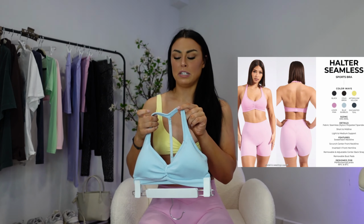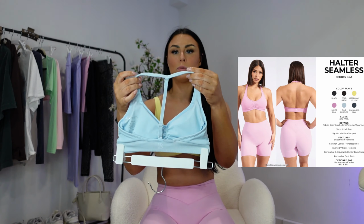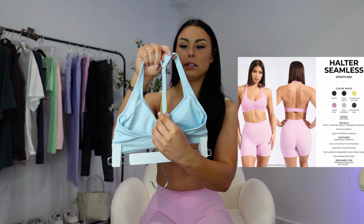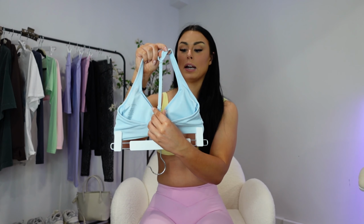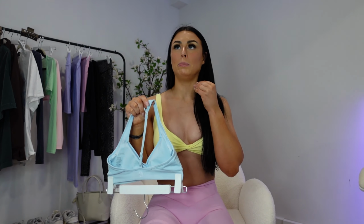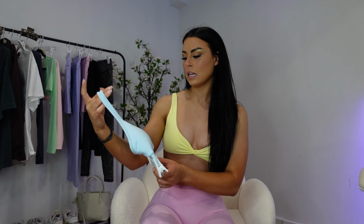And this is a little bit of a different halter in terms of the fact that it does have this removable strap down the back that is adjustable. So you can take this off if you don't want it there, or if you want it on, you can make it a little bit smaller to give you a little bit more of a lift. I won't say support because it's a halter, it's not going to be really supportive, but you do have that option there to have it on or off, which is really nice. I love that. I really do.